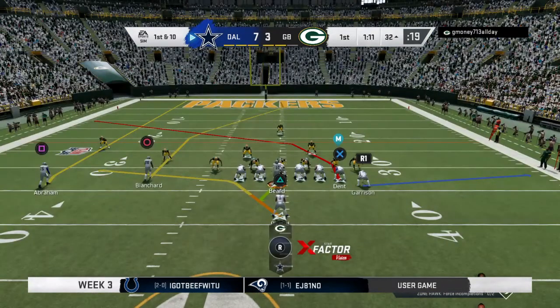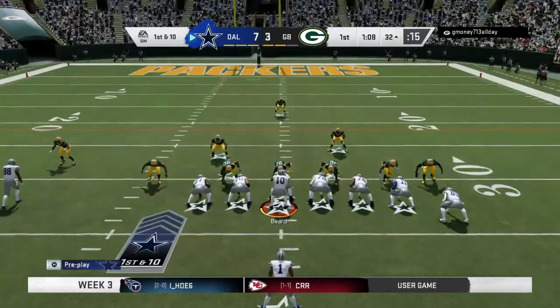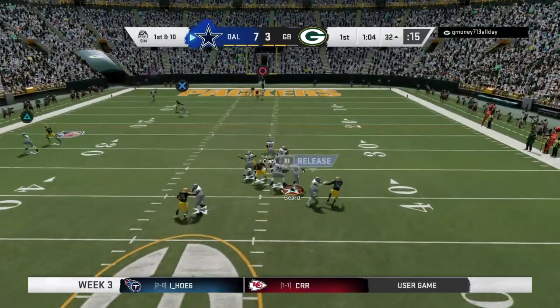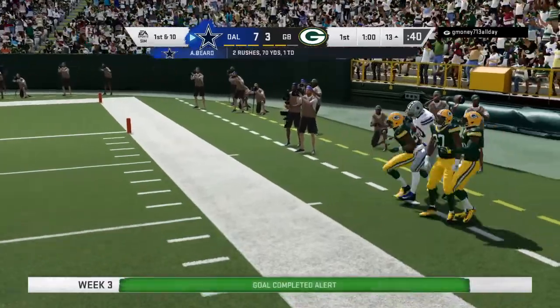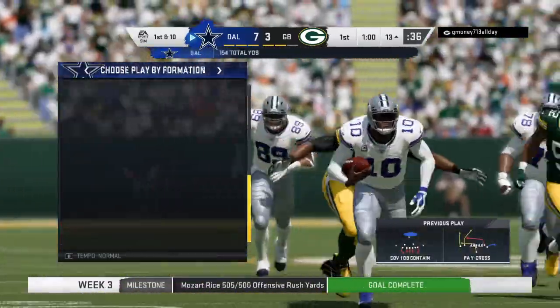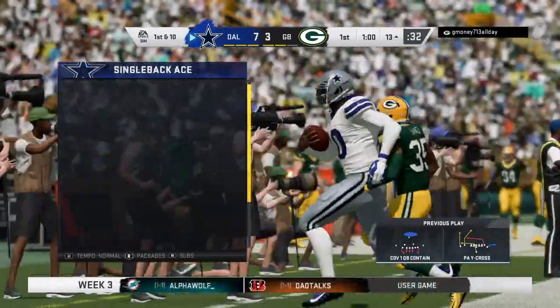From the 32 now, here's first and 10. Off play action, Beard. He'll run it, and he's got some space here. And he'll go out of bounds inside the 15-yard line. The coverage may be too good that time as he breaks away for 19 with his legs and a first down.